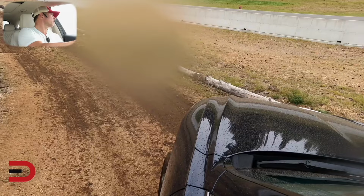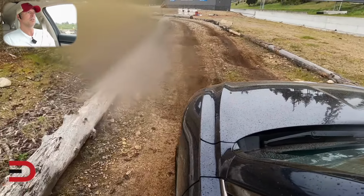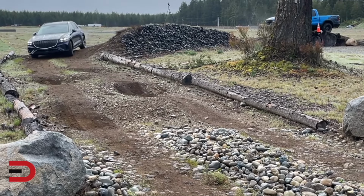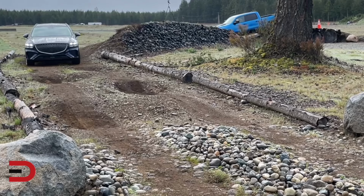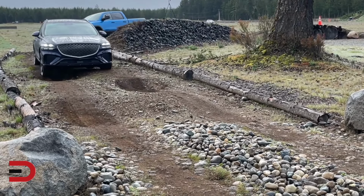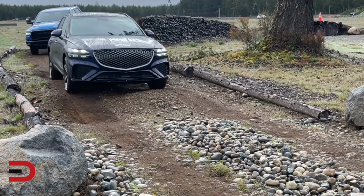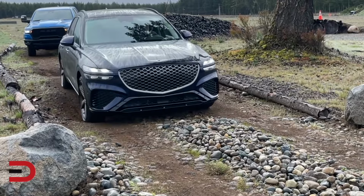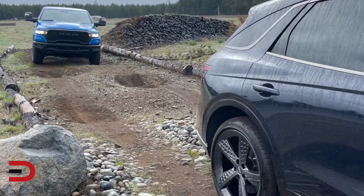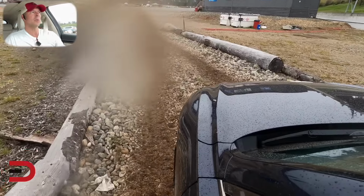All right, take a look. Judge for yourself on how it does in terms of wheels and holding its position. That's pretty good, not too jarring. I've had some that have been pretty jarring. That wasn't jarring at all.